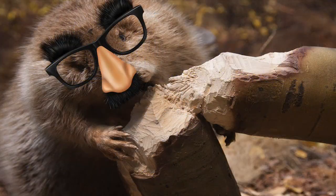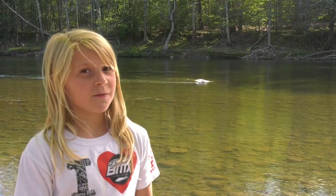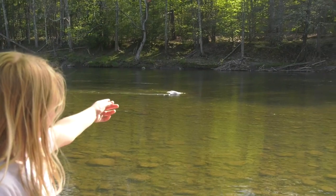Some people consider the beavers to be a nuisance because of the damage they can cause, particularly to the trees surrounding the waters they inhabit. Here we see lots of evidence of beavers. Across the stream, we see a beaver lodge.